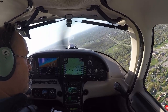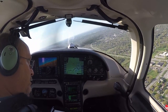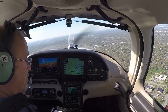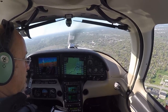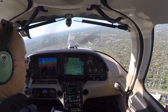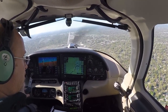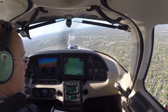Bowman Tower with Skyhawk 15648, with your runway 24. Cessna 907 Golf, make right close traffic. Cessna 907 Golf, Bowman Tower. Cessna 907 Golf, make right close traffic. 907 Golf, right close traffic.